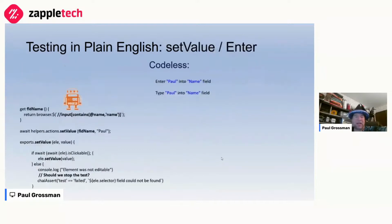Let's move on. Okay, next, we're going to do a set value and enter. We want to enter something in here. Here's the way I'm going to do a set value. I want to enter my name into my name field. I've got another wrapper out here called set value. And again, if it's clickable, you can go and enter the value. If it's not clickable, we output something that says, hey, the element wasn't editable. And at this point, should we stop the test? We have a try assert that says, hey, this totally failed because the field couldn't be found.